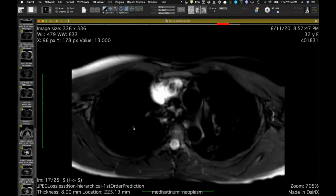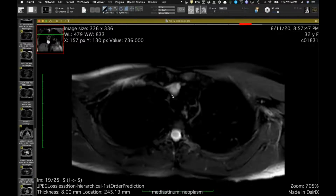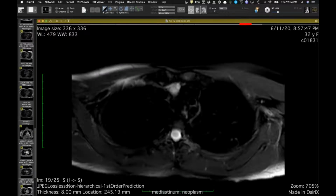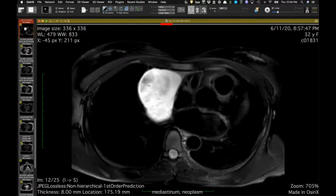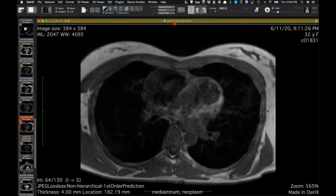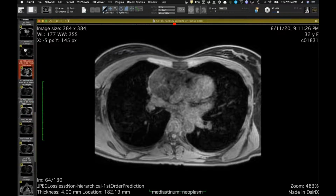Bronchogenic? I think the clue is right here. I didn't know if it was just going to be a pericardial or whatever. Well, did it bleed into it? Because it doesn't look like pericardial shouldn't bleed. Why is it so heterogeneous on the T2? That's a really good question, and I don't know how much of that is technique on this study.